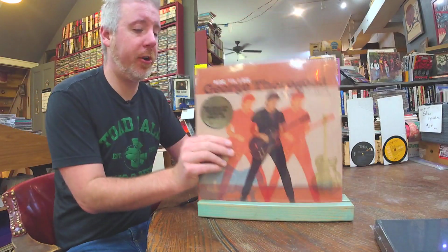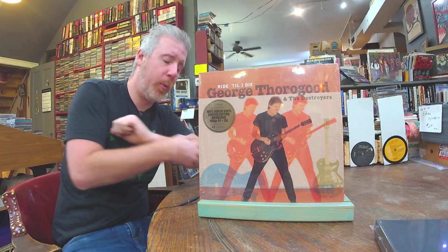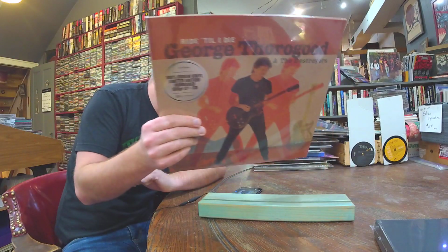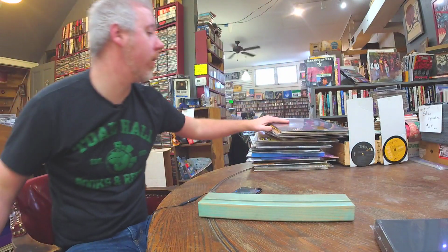All right. Thorogood, more on that Ear Music. 180 gram plus CD, $23. And they're numbered on the back. Best deal going on right now.